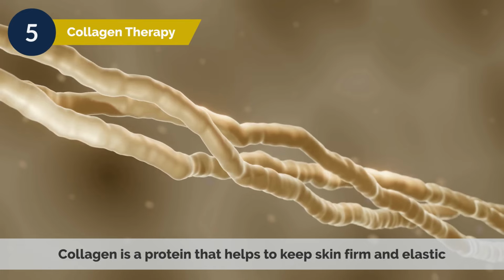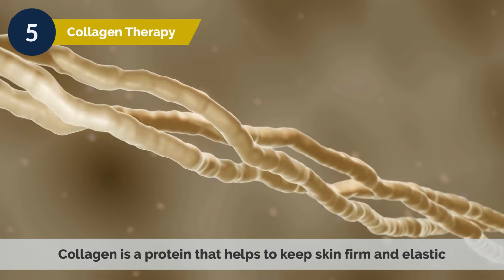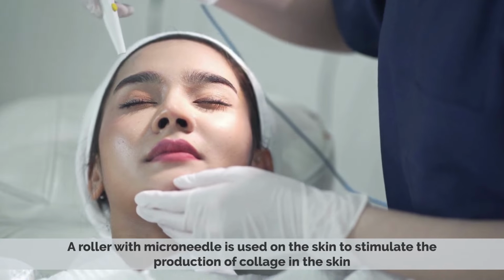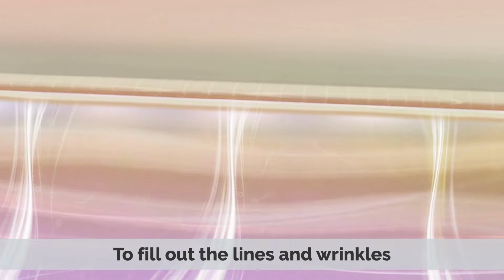Number 5. Collagen therapy. Collagen is a protein that helps to keep skin firm and elastic. So, in collagen induction therapy, a roller with microneedles is used on the skin to stimulate the production of collagen in the skin to fill out the lines and wrinkles.